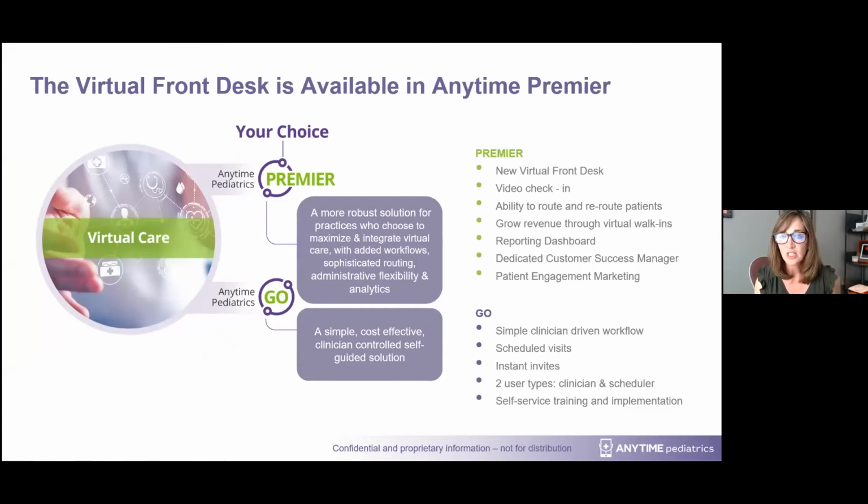I'm going to turn it over to Sheeta, and she's going to talk a little bit about where the virtual front desk fits in with our two product offerings. Awesome. Thank you, Angie. So talking about the virtual front desk, it's available in two solutions that we have within the Anytime platform. We do recognize each of your practices are very different, and we want to make sure that we can accommodate and meet your expectations to seeing your patients during your telehealth visits.